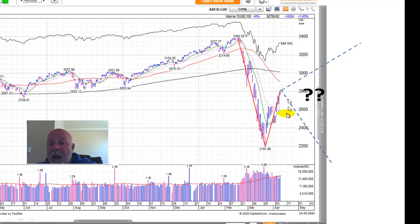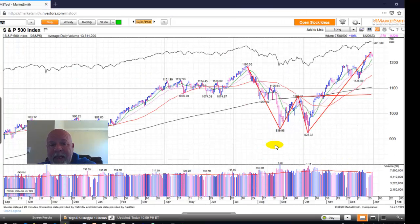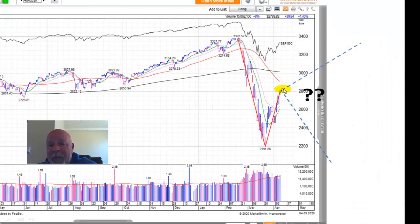It could happen. We're more likely to come back down and test this lower area, kind of like we did in 1998. That's my sense. Now whether that happens Monday, Tuesday, Wednesday, I don't know, but I believe that we're gonna go back down and want to test that level. So we'll see what happens.